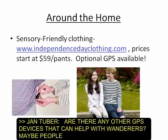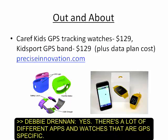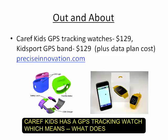Okay. Now that you brought that up, are there any other GPS devices that can help with wanderers, people maybe with autism spectrum disorder or Alzheimer's or things like that? Yeah, actually there is. For those who are willing, there are a lot of different bands and watches that are GPS specific. The Care of Kids has a GPS tracking watch.